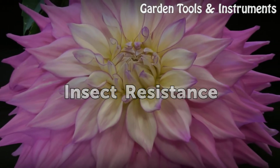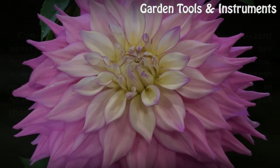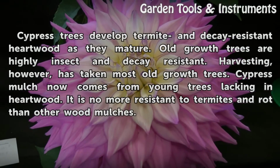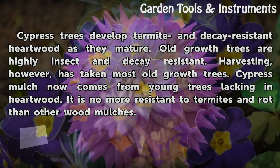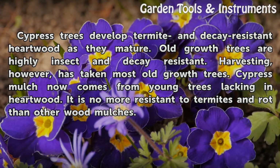Insect resistance. Cypress trees develop termite and decay-resistant hardwood as they mature. Old-growth trees are highly insect and decay-resistant. Harvesting, however, has taken most old-growth trees. Cypress mulch now comes from young trees lacking in hardwood. It is no more resistant to termites and rot than other wood mulches.